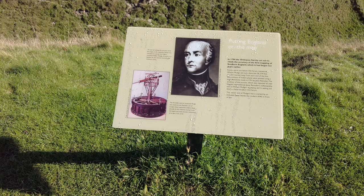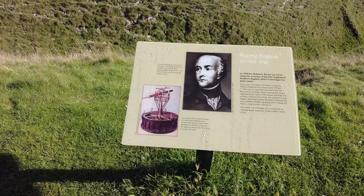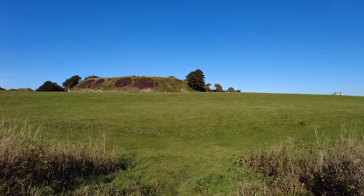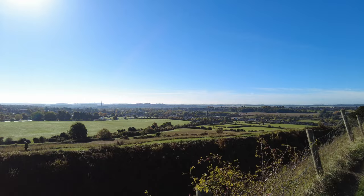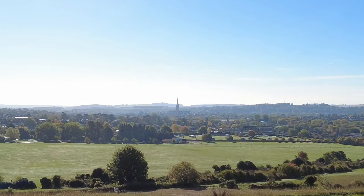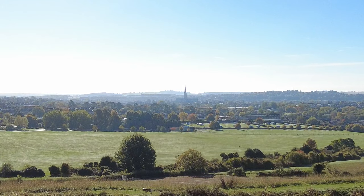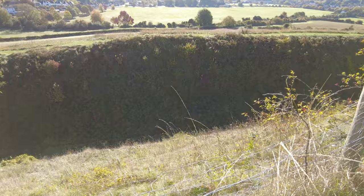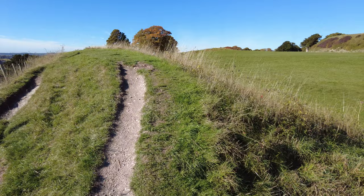Ah, there you go. And this is the theodolite that was used. So in front of me we have Old Sarum, and if I rotate right round we have New Sarum, or as we call it, Salisbury. And that is Salisbury Cathedral, right in the centre there, towering above the city of Salisbury. Again, down below, the protective ditch runs all the way round, and anyone who wants to can walk all the way round from here too.